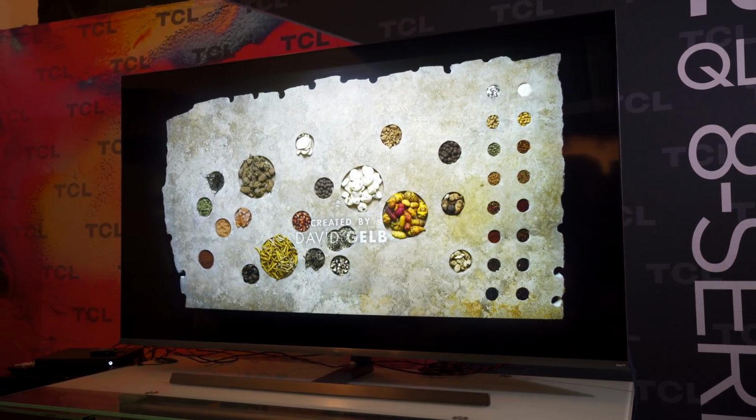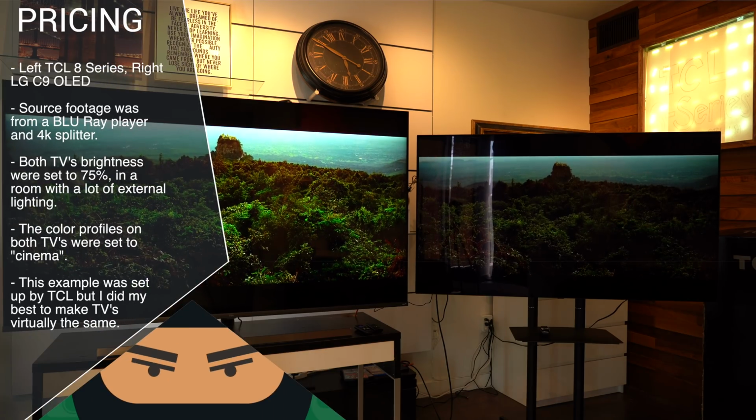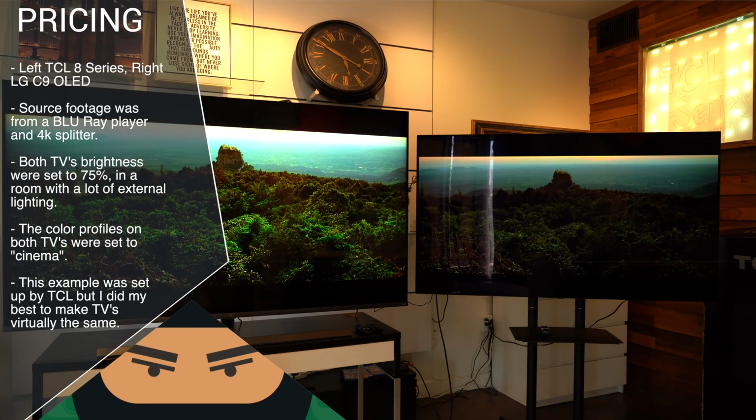Now, I personally own OLED TVs, which is a different technology altogether. What OLED does is it turns off individual pixels, and to me, it's known as the king as far as picture quality and black levels. TCL is very confident with their 8 series TV. They actually had the top of the line LG TV in a room right next to their TCL 8 series TV. This is a $3,500 TV versus the $2,000 TCL 8 series TV.